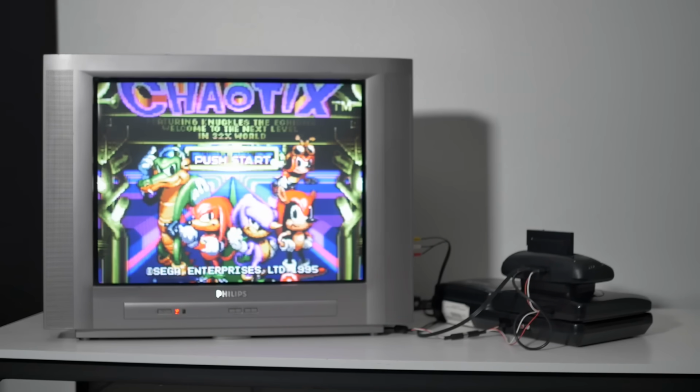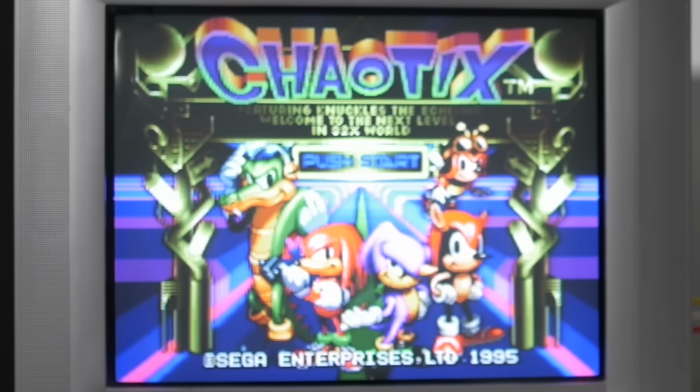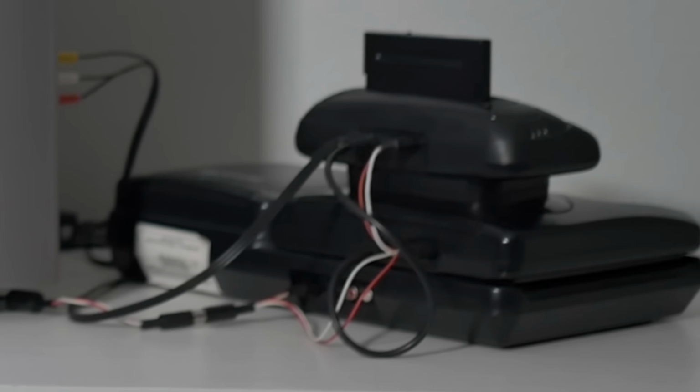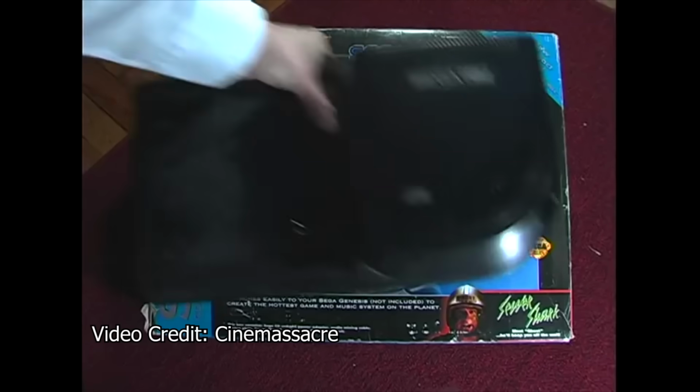This is Knuckles Chaotix, arguably the flagship game of the 32X. What you're seeing is the opening cutscene as normal, with the Genesis correctly hooked up to the 32X. Now let's see the Genesis on its own, without passing through the 32X. I imagine this would have been a fairly easy mistake for new 32X owners. I mean, it's not necessarily intuitive that after installing an add-on, the video feed now comes from the add-on. Sega CD doesn't do that.